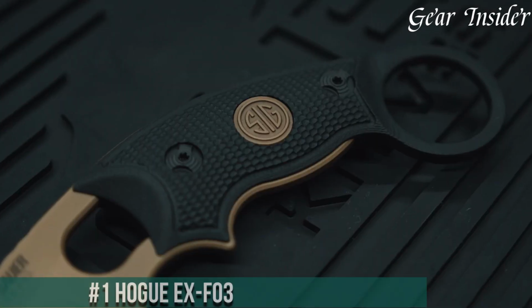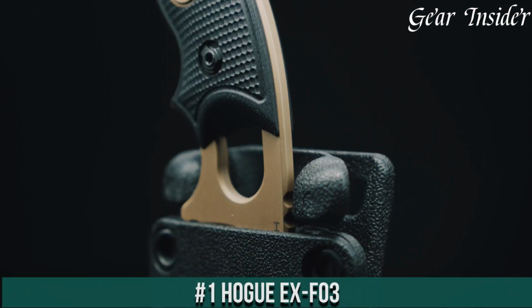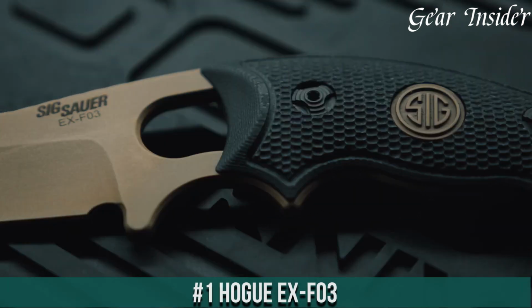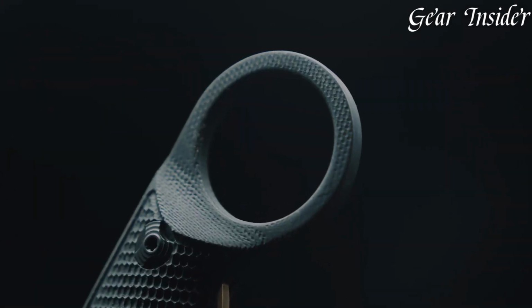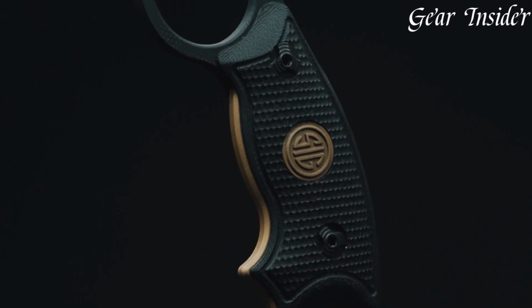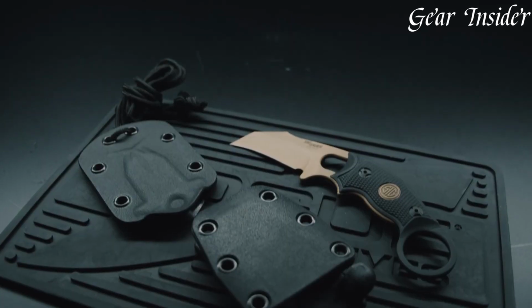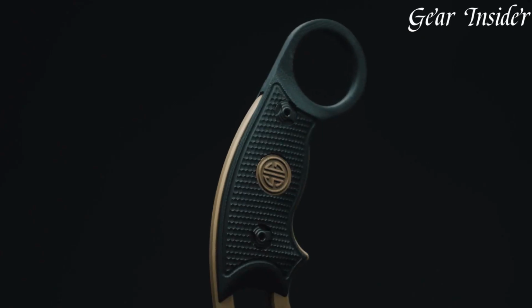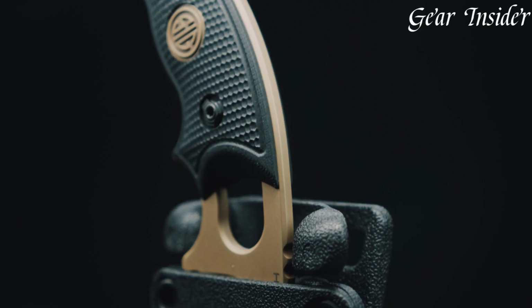Number 1. Hogue EX-F03. A versatile and robust fixed-blade knife designed to meet the demands of outdoor enthusiasts, survivalists, and tactical users. Crafted with precision and durability in mind, the EX-F03 features a full tang blade made from high-quality stainless steel, providing exceptional strength and corrosion resistance.